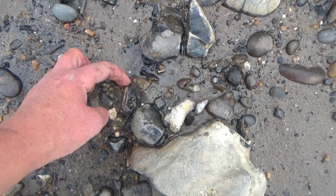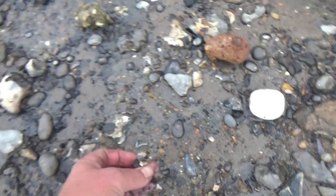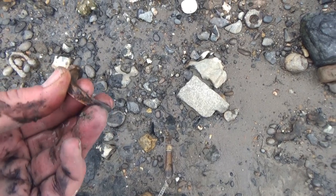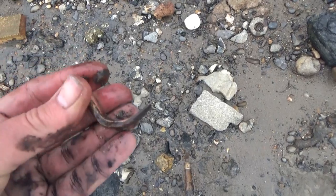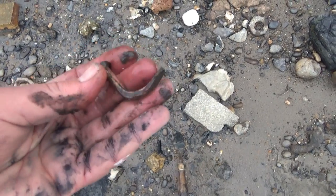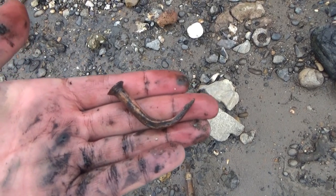And there's another one here, look. Let's see if this one's got the broad arrow on it as well. It probably will. It looks very similar. Let's give it a bit of wash. I can't see it actually, but look at it, isn't it lovely? There's just something really beautiful about that nail. A lot more beautiful than my nails. Wouldn't you agree?